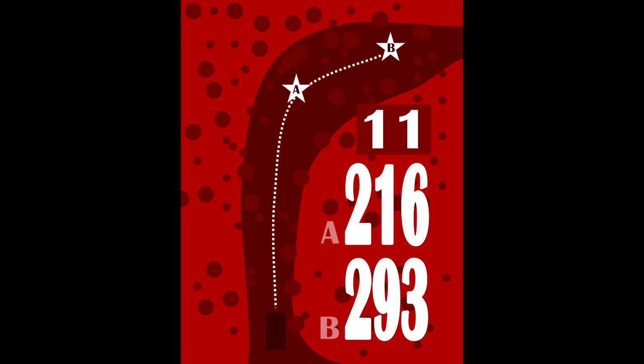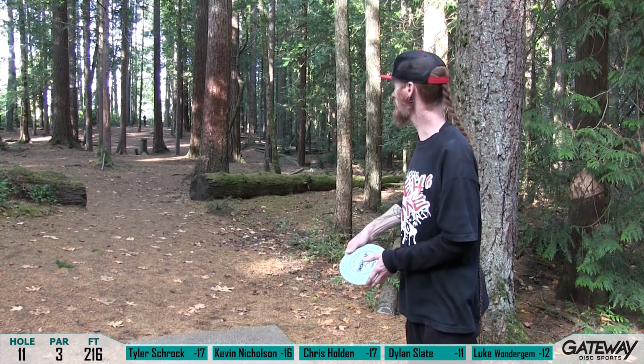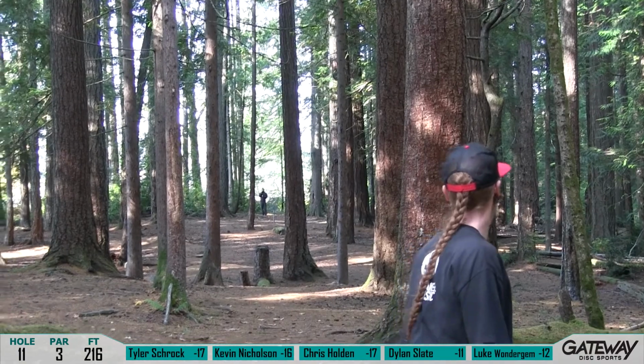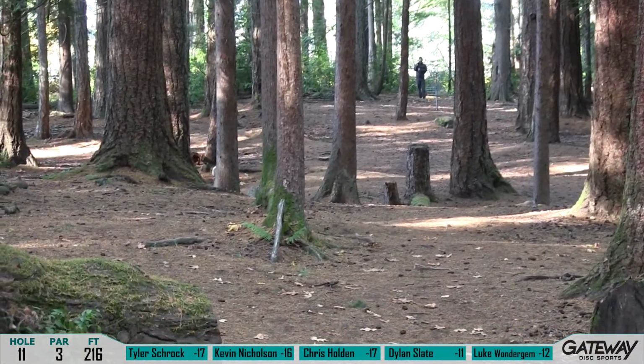It's moving us into hole 11. This is the tightest fairway. I believe it's been called the tightest fairway at NAD. And yeah, a lot is going to happen here, so maybe we'll see some separation in scores a little bit.